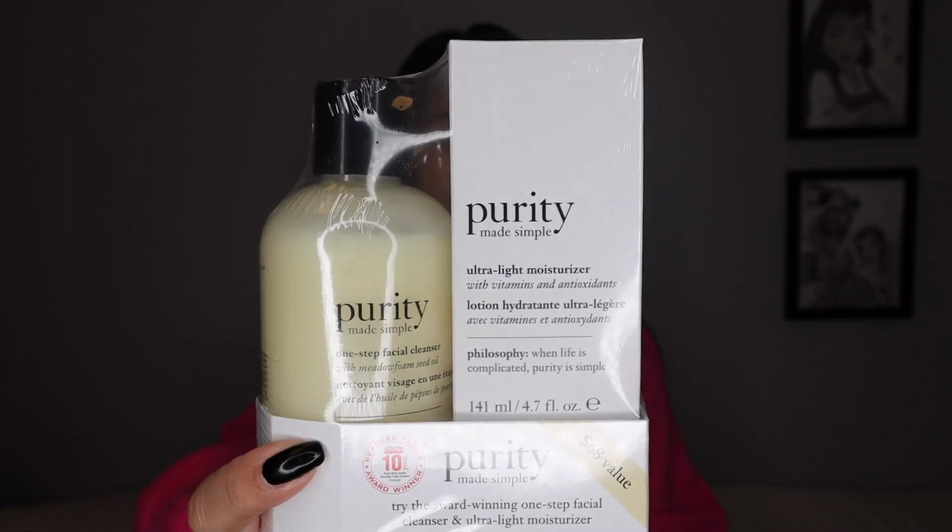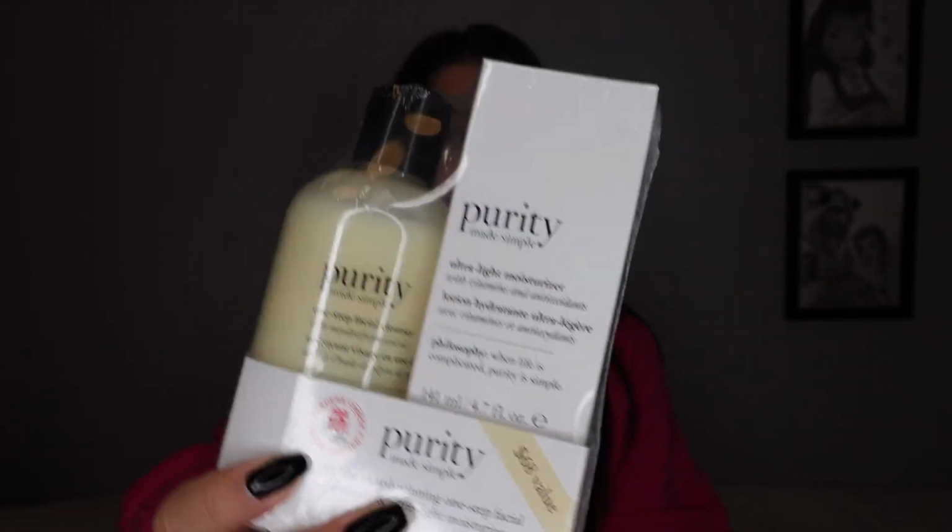This is the cleanser that I use. I love it. And then this is my moisturizer that I use. Again, I needed refills for both of them. They're the exact same size that I bought at the Sephora sale, so this was just a better value.